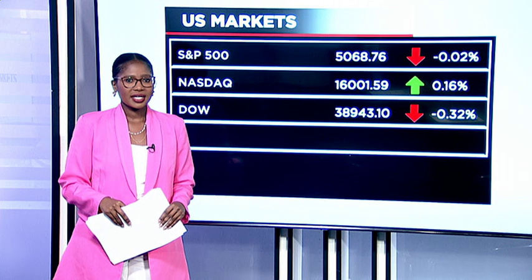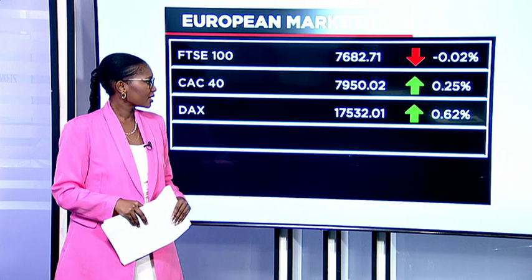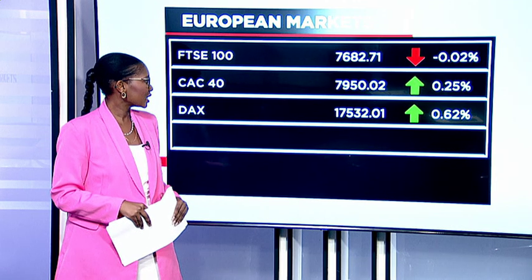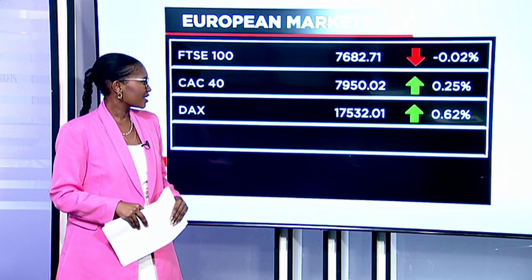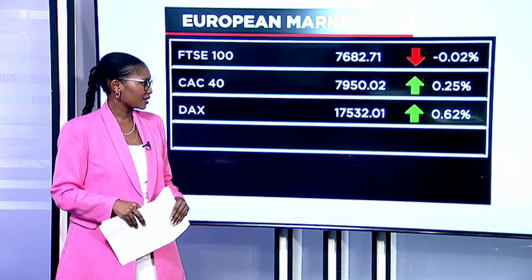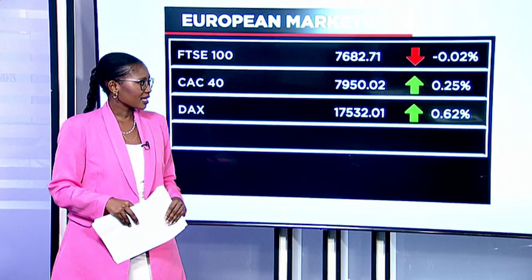Let's take a look at what is happening in the European markets, and across the Atlantic. We're also seeing that mixed sentiment, but seeming that more green than we saw on the JSE and in those US markets. The FTSE 100 flat, the CAC 40 with a gain there of 0.25%, and the DAX advancing more than 0.6%.